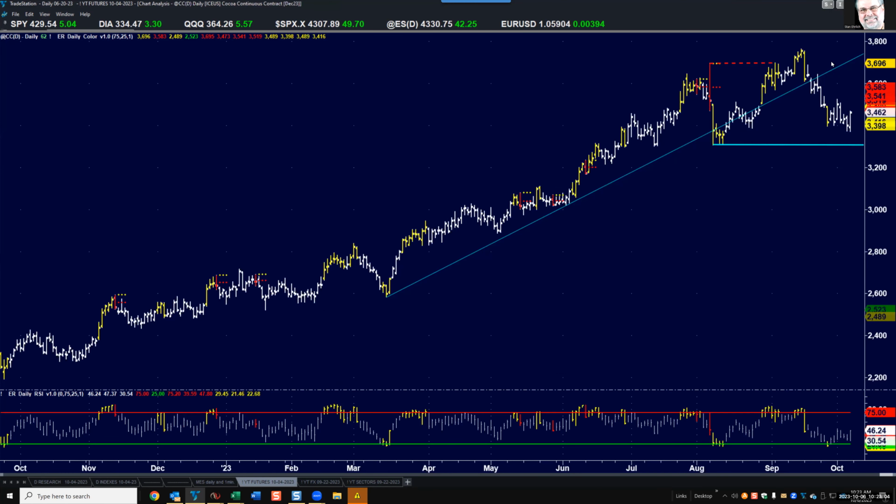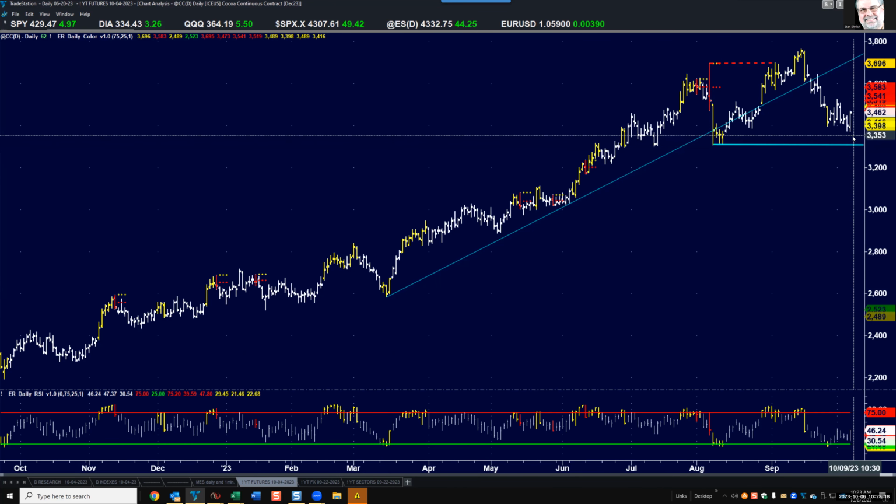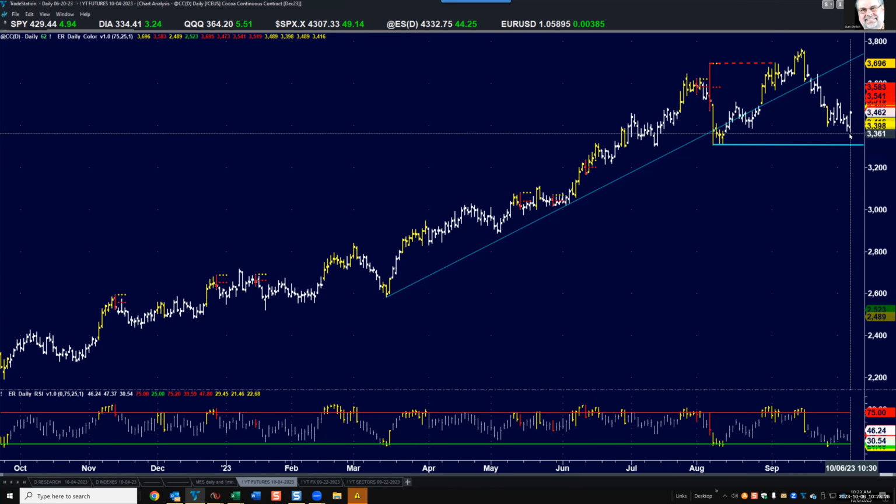Next, cocoa. Almost a bullish engulfing. Maybe it actually is. Today's low is 3.375, and yesterday's low was 3.375. It is no. Today's low is 3.373, 2 ticks below yesterday's low, bullish engulfing, but it was not oversold. Therefore, we do not have a bullish engulfing ER buy signal, but it's pretty close to support.